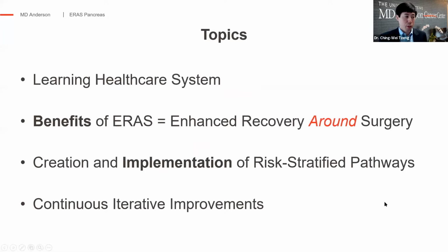So we'll talk about 4 things. One is something called the learning healthcare system, in which we can learn academically as we improve our own outcomes. The second, I'll talk about the benefits of enhanced recovery, which I think are pretty obvious, so we won't talk too much about that, but more I'll focus on the implementation and the creation of our pathways that we have. And then we'll talk about the continuous iterative improvements in our pathway that we do every year and a half.